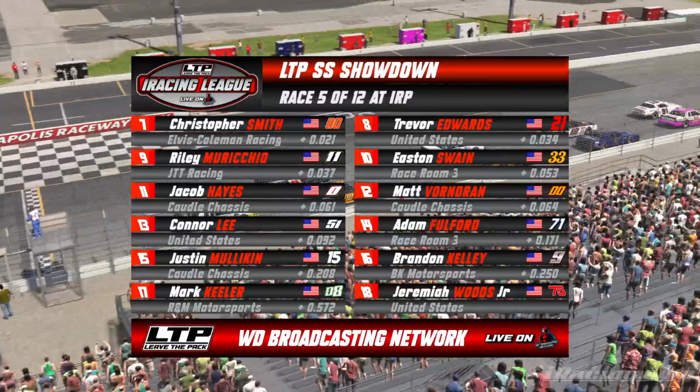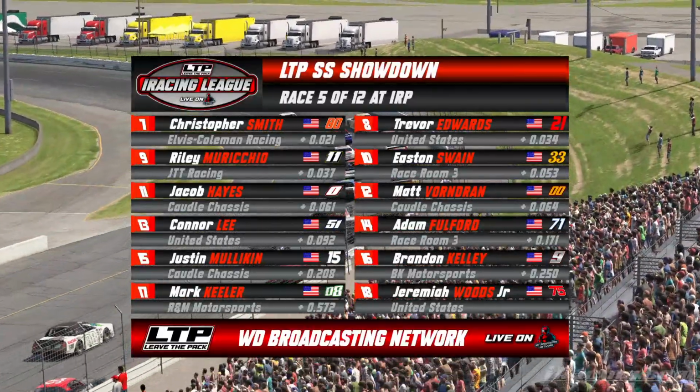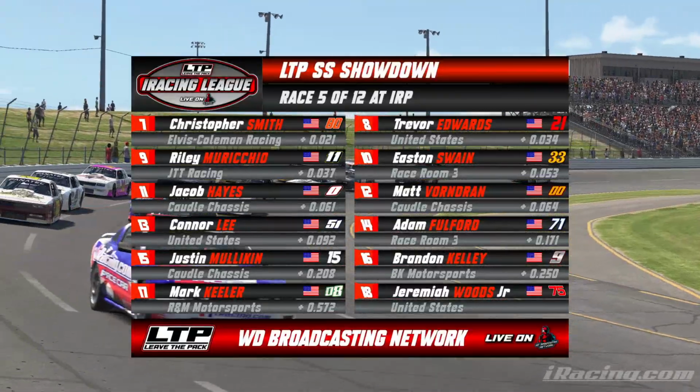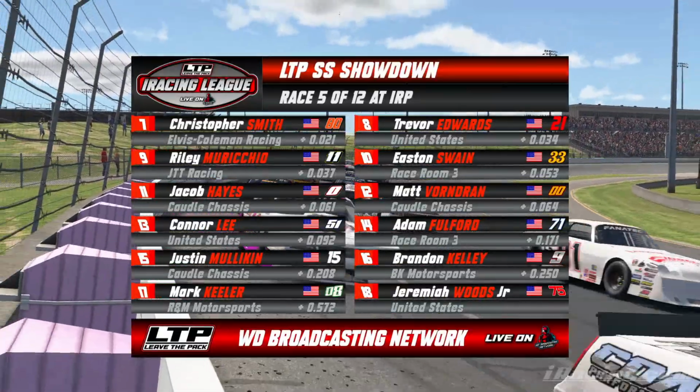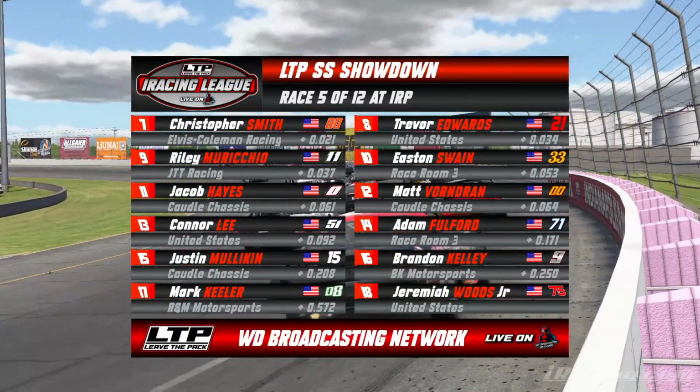Adam Fulford starts 14th in the 71. Then Justin Mulliken starts 15th in the 15 machine. Brandon Kelly starts in the 16th spot in the 9, and rounding out our field in row number 9, it's going to be Mark Keeler in the 108 and Jeremiah Woods Jr. in the 75.